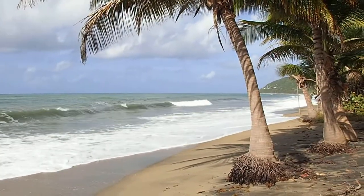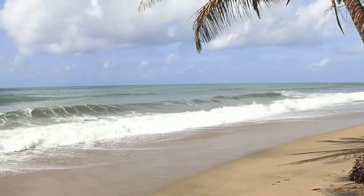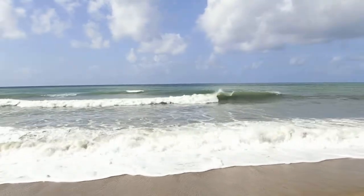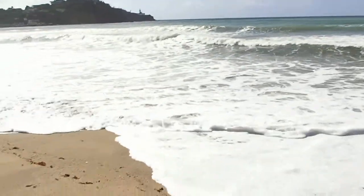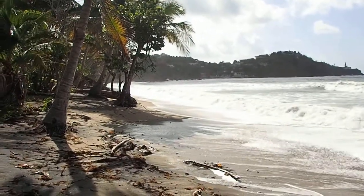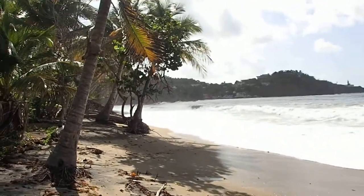This is looking to the west. Kind of makes me glad I live on the land when I see the water doing that. Whoa! It's just a beautiful, beautiful beach.